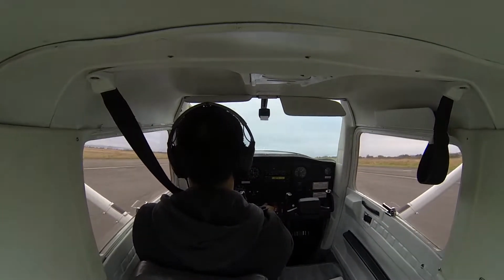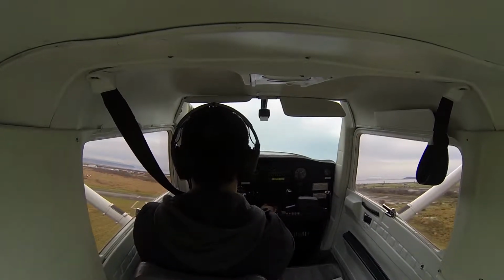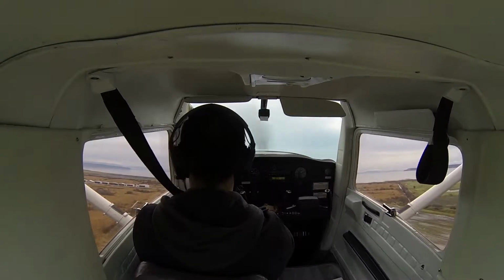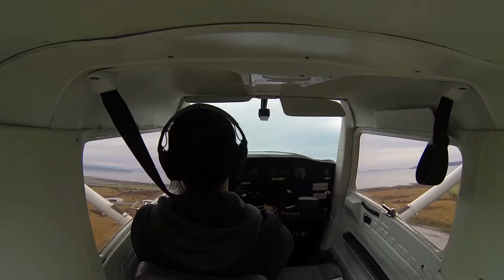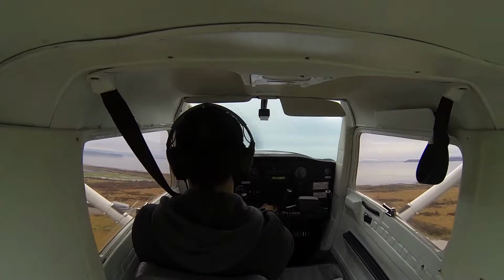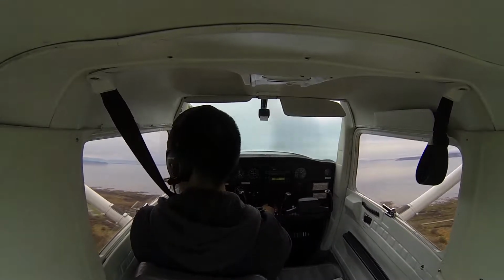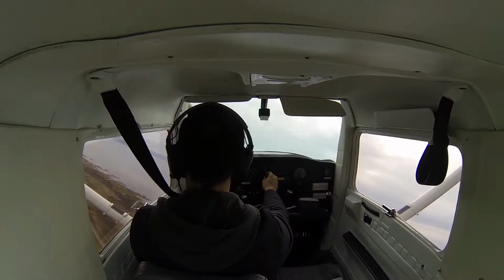Charlie Zulu November Tower, keep it in close. You're cleared to stop and go runway 12. Alright, Charlie Zulu November. Beautiful. Obstacle cleared, 0 degrees flaps. Crosswind turn. Tower, number 2, following a Cessna, close left base, stop and go.